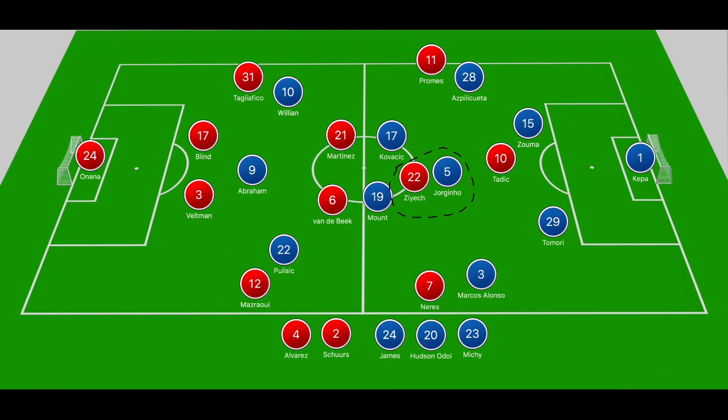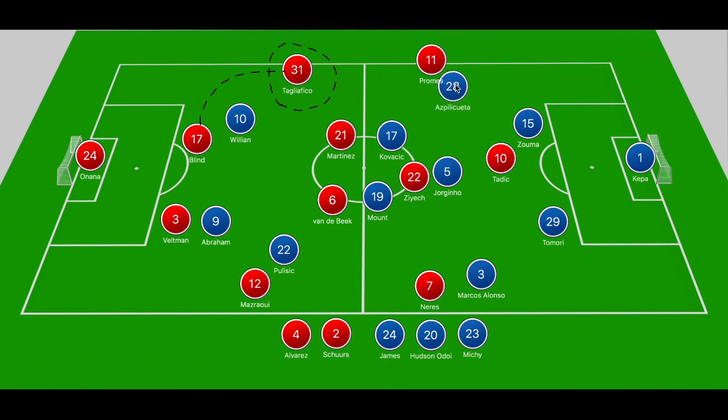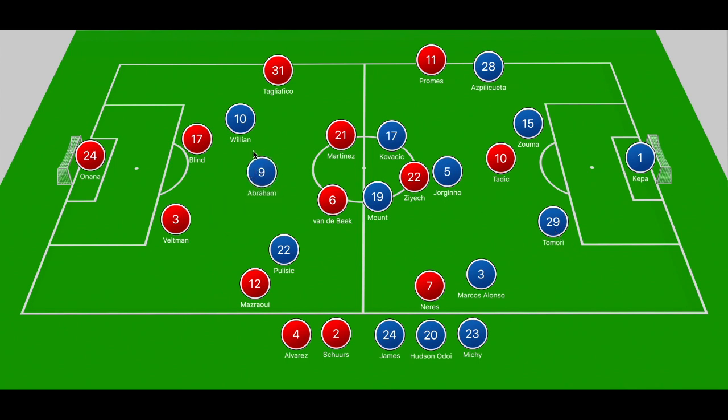Chelsea, on the flip side, also did something similar. For example, we had Abraham stepping out to Veltman, and that would ignite Willian to try and block off Blind to ensure that he couldn't step forward. With that being said, if he does step out to Blind, that does leave Tagliafico free. And whenever Blind slid the ball out to Tagliafico, we would see Azpilicueta take a very long time to step out to him. However, the problem with Ajax was that Tagliafico couldn't find any markers to play positive passes to, because they were all marked out of the game, and it allowed Azpilicueta to step to him, and he did a very good job. And the same thing could be said on the opposite side.